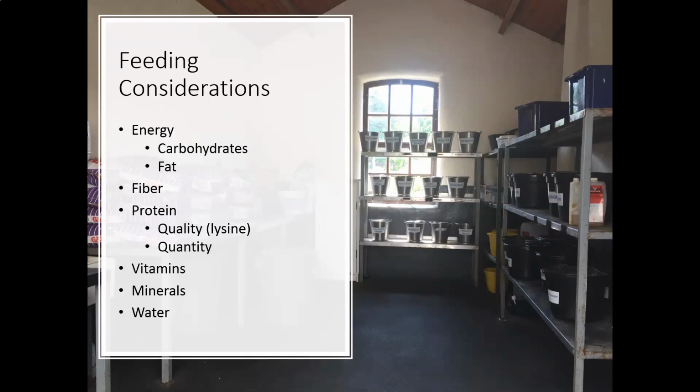We also look at protein, and we look at it from not just how much protein a horse is receiving, but what's the quality of protein. And when we're thinking about protein quality, we're primarily looking at how much lysine is in that diet. That's our limiting amino acid when we're feeding horses. So usually lysine content is a good indicator of the quality of the protein that's being fed.